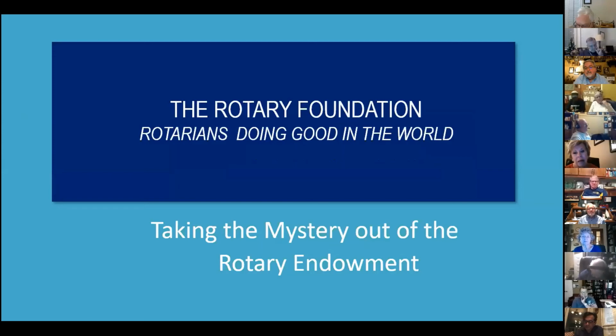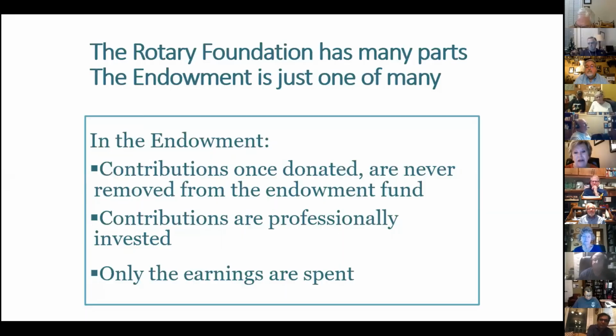And it may be to many of you as well, because this may be your first time to be the endowment chair or in a position to need to know what this is all about. So hopefully we can make some sense to you and kind of demystify it and make it something that you can use in your club.